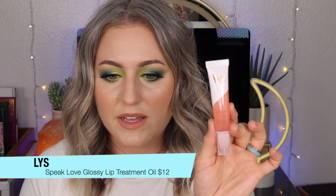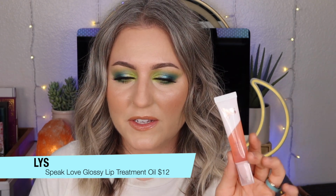Next, I'm going to show you guys the LYS Speak Love Glossy Lip Treatment Oil. This has been a lifesaver, especially from wearing the mask and just being a little bit more dehydrated. I love wearing this lip balm. I'll wear it throughout the day and I'll put it on at nighttime. It's a really good lip balm, and it doesn't have a flavor or anything. It's just a non-sticky, hydrating lip balm. I really love it. I highly recommend it. They sell it at Sephora, and you can also get it from the LYS website.